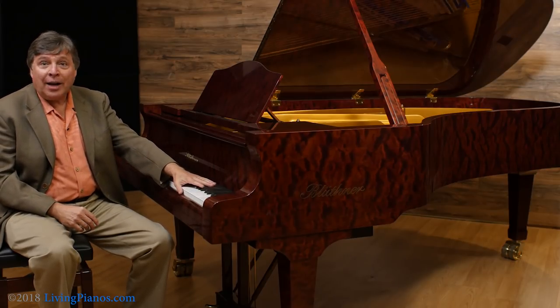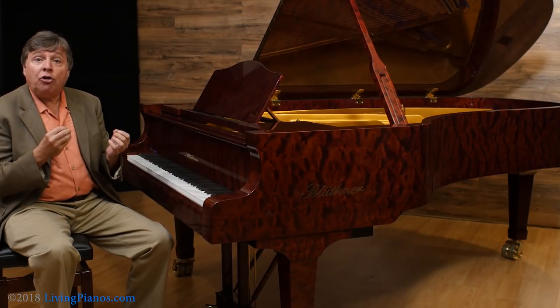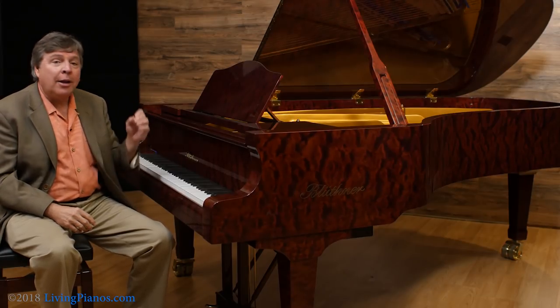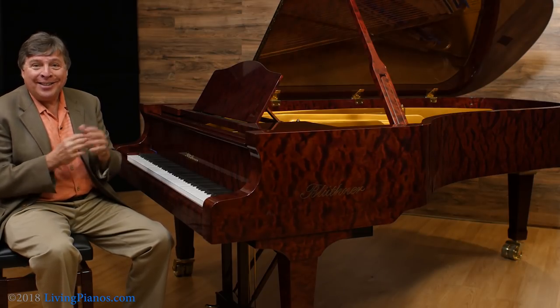German Renner action, handmade in Germany. Blüthner is one of the few companies that's still owned by the original family. Dr. Christian Blüthner, as a matter of fact, is the head of Blüthner and sees to it that the beautiful traditions of this magnificent piano company going back to the 1800s is maintained into today.